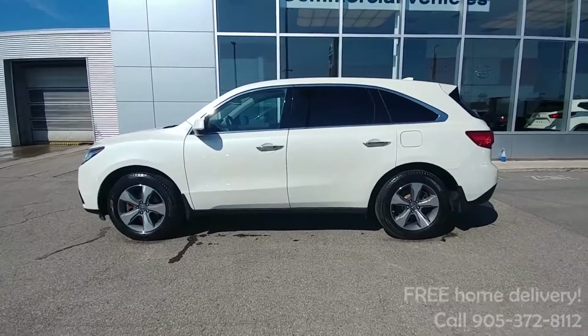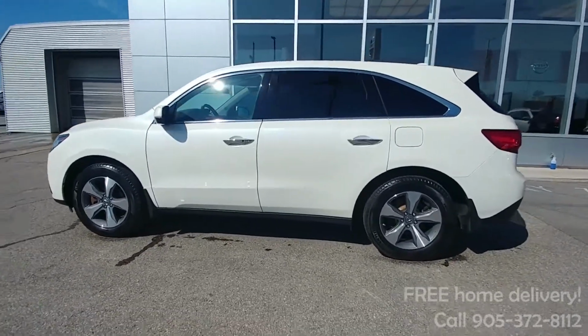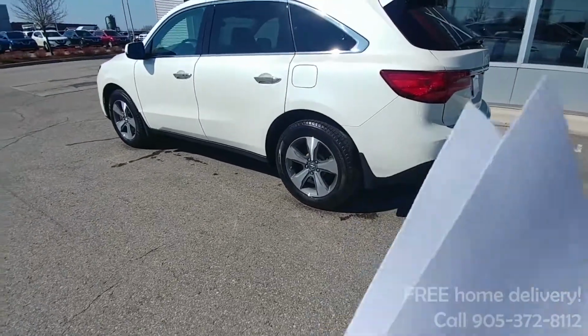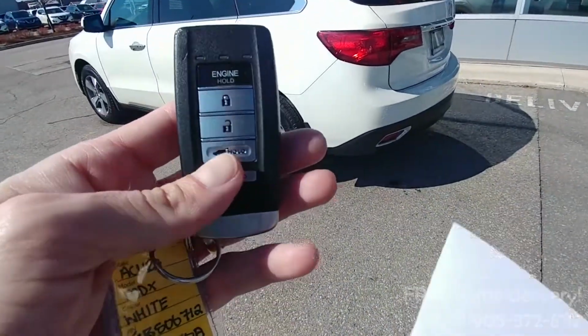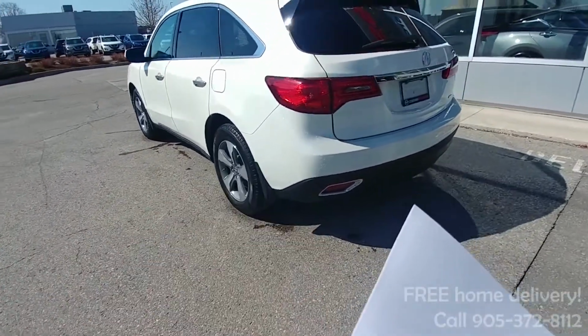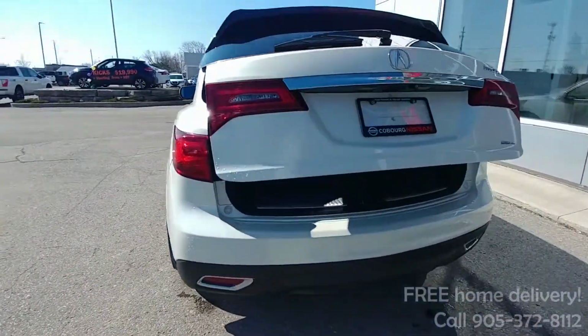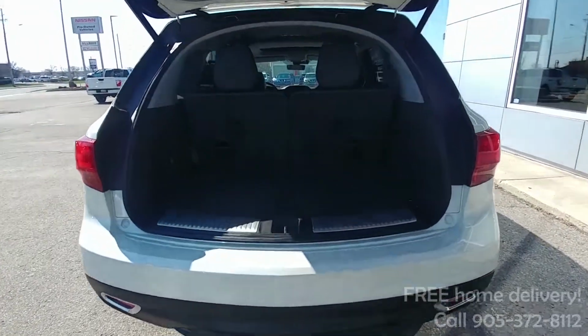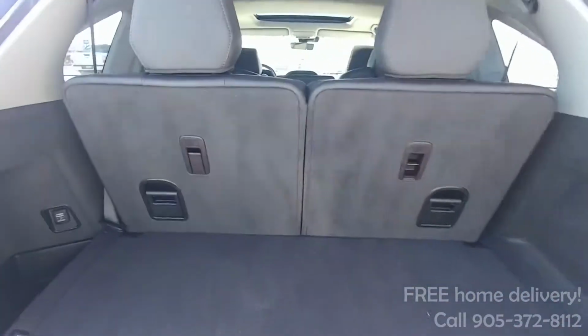Let's keep going around the car here, but we've got, as you can see, the beautiful pearl white paint on it. It does have Acura's remote starter built into the key fob right there as well. And let's open up that hatch to show you all the trunk room that we got. This is the super handling all-wheel drive model, so you are safe in winter and in summer.